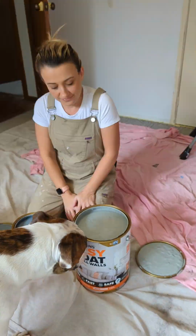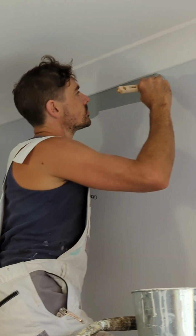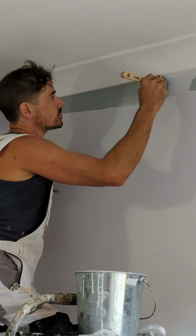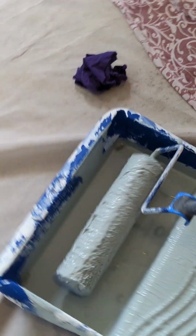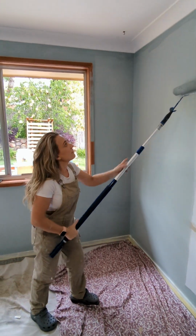For 3 of the walls, we are using the EASYCOAT All Walls in Moss Blue. We don't have to undercoat because the walls are already painted and the coverage of EASYCOAT is amazing. If we were being lazy, we could actually get away with just 1 coat.